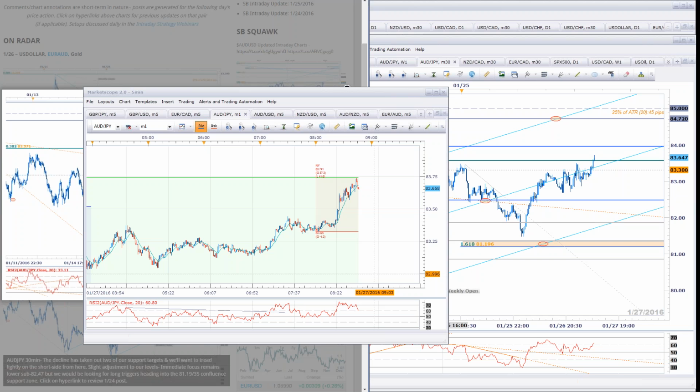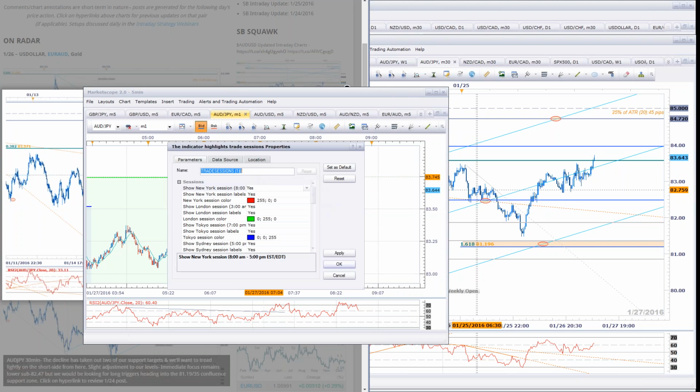What was the name of the indicator showing the different trade sessions, says Alberto? It's called Trade Sessions, right here. And you can find that again on fxcmapps.com. Pretty nifty indicator.